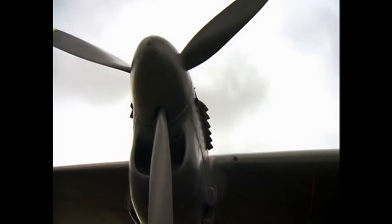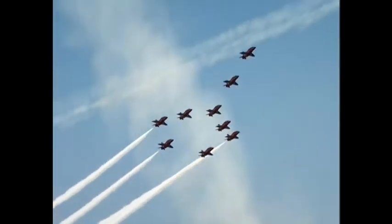This aircraft we only take out in almost perfect conditions. A couple of years ago, unfortunately, I had to cancel being part of the Queen's Birthday Flypast for that very reason. The weather just wasn't suitable. And we really must look after her. She's a 70-year-old aeroplane.